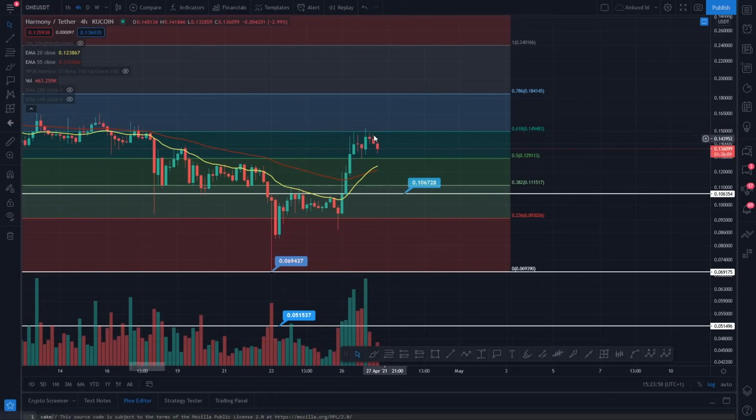You want to see that backtest, and eventually, if this does break down, you will start seeing it backtest to 0.382, because it's not even backtested that. Look, it's just shot up through resistance, and usually you do see these backtests. So right now you can see it's backtesting 0.5, and it's actually holding it as support. So that's great. If it does start to lose that, then I would anticipate a correction down to test that.